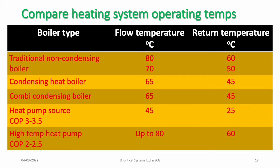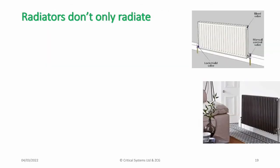A traditional non-condensing boiler would operate between 80 flow, 60 return, maybe 70-50. A condensing boiler should be working at 65-45, and a combi boiler the same. But when you go to a heat pump, a most efficient heat pump will be more like 45-25. There are some high temperature heat pumps, but they have much less efficiency. Now I'm going to deal with heat pumps in the third of the talks when we look at low carbon heating sources.